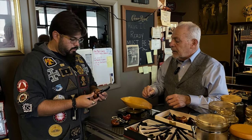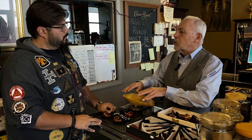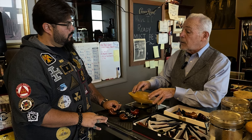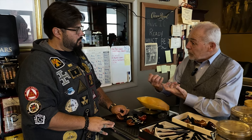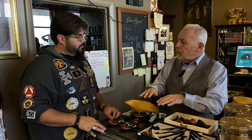Exactly. To start, this is where I would suggest the new pipe smoker start, to see if he likes it, and what he doesn't like, the shape, the way it feels in his hands. Right. That's a good place to be. So he's not just spending several hundred dollars on something he's going to turn around and go, I don't want this anymore, I wasted my money. Absolutely not. My suggestion is you start ground level and move on.